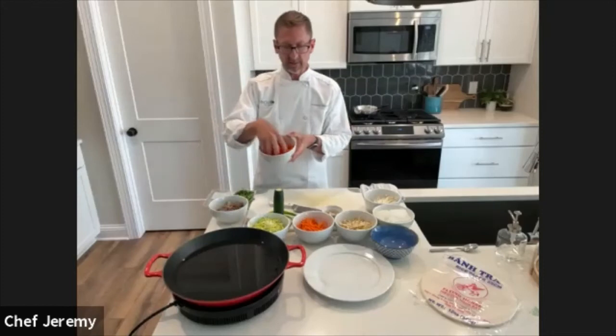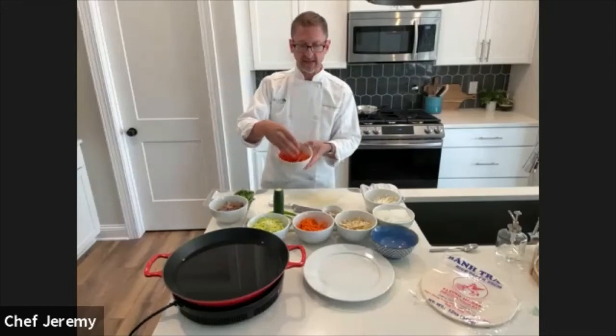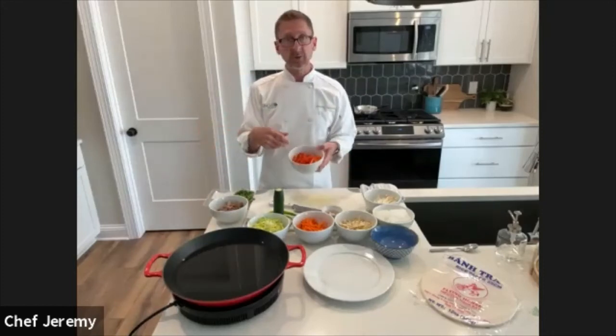The next one we have is some bell peppers, and we just julienne these. You could use whatever color you want. Use multiple colors.